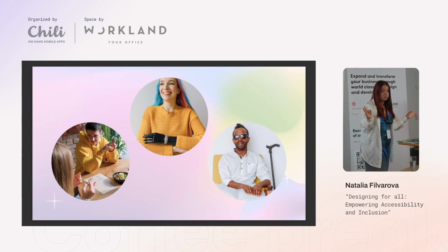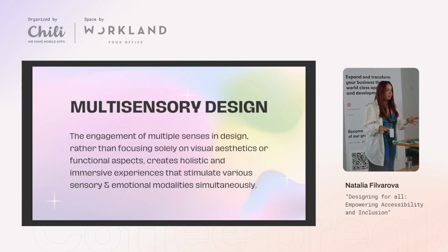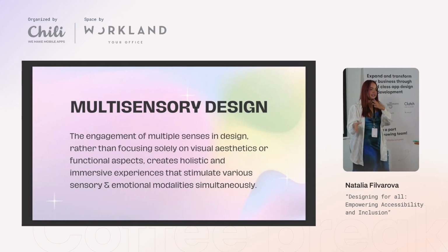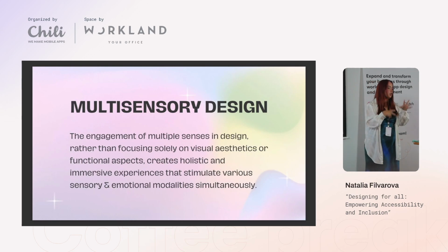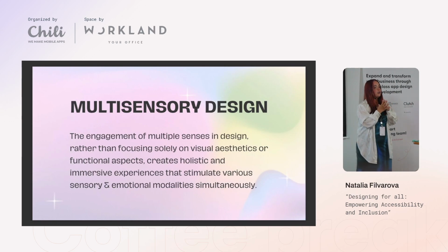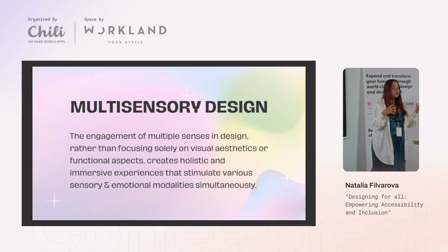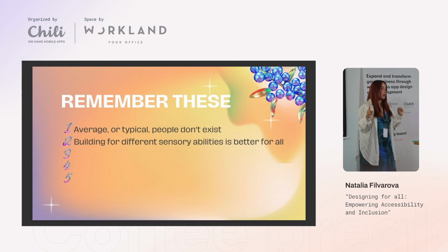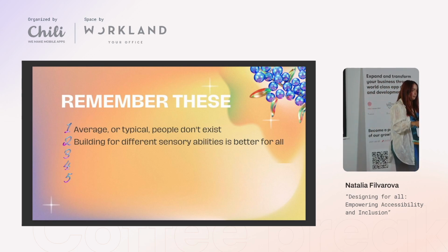You're not just benefiting those people, you're actually benefiting everybody around. So multisensory design is something that tells you that engaging multiple senses whilst you're designing your products, not just visual aesthetics, but all of it together, creates that immersive experience, not just for those who, strictly speaking, benefit from having a particular source of sensory information there, somebody who is blind or deaf, but it creates the experience that is stronger and more powerful, both emotionally and sensorially, for everybody out there. So the second thing I want you to remember is that building for different sensory abilities actually is better for everybody, even those who, strictly speaking, don't need it.